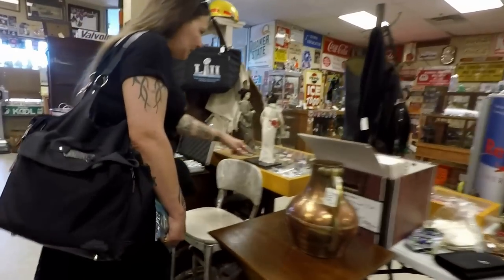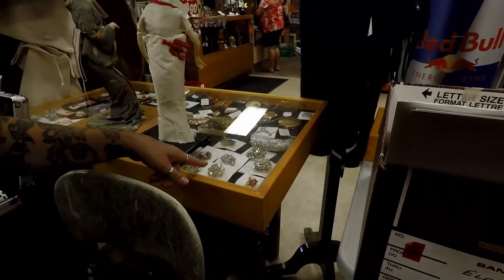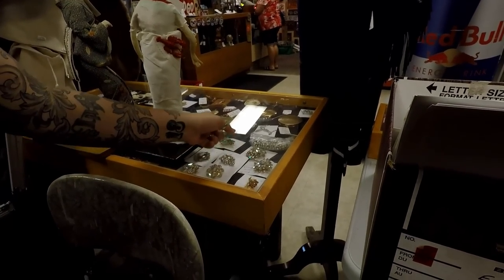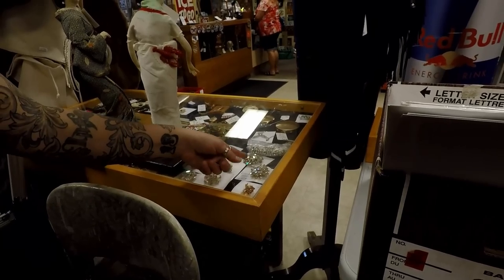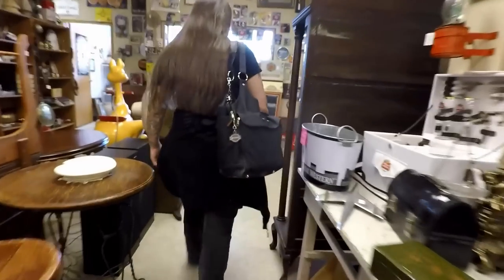Oh, is this Sherman stuff? Should be shining the light on that green. 25. Maybe the lighter. Looks like he has some nice stuff there. $10 for that one. Oh, we have this. Yes, we do, for our fireplace.